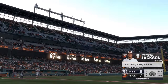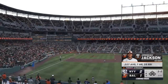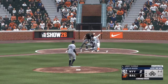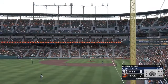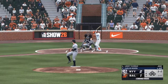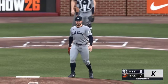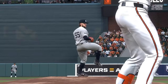That one, ball 3, inside. Straighten him up a little bit. Stays alive. And a payoff pitch. Goes down swinging for the strikeout. He battled for a long time, but it finishes with a strikeout. You can't be mad at yourself after an at-bat like that one.